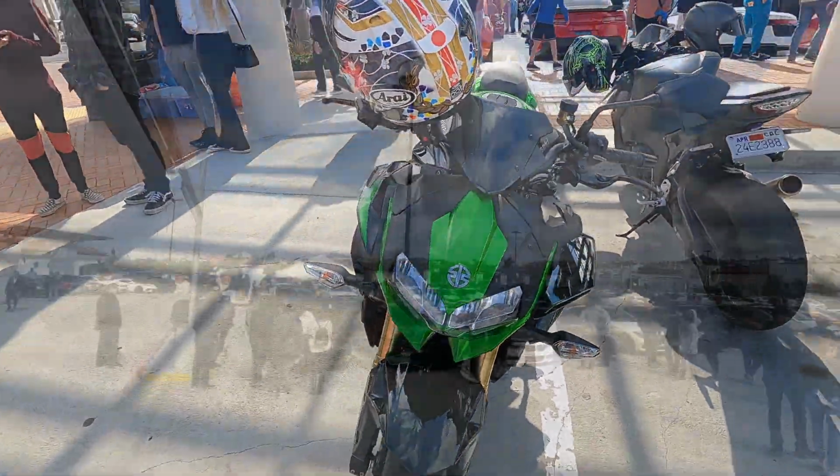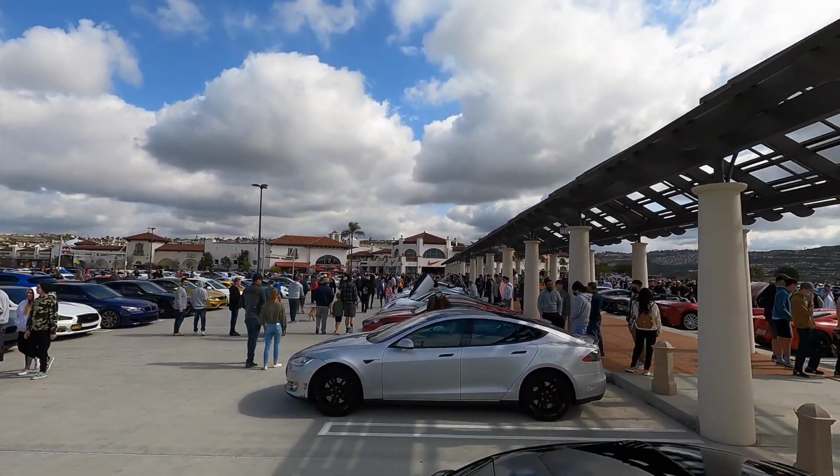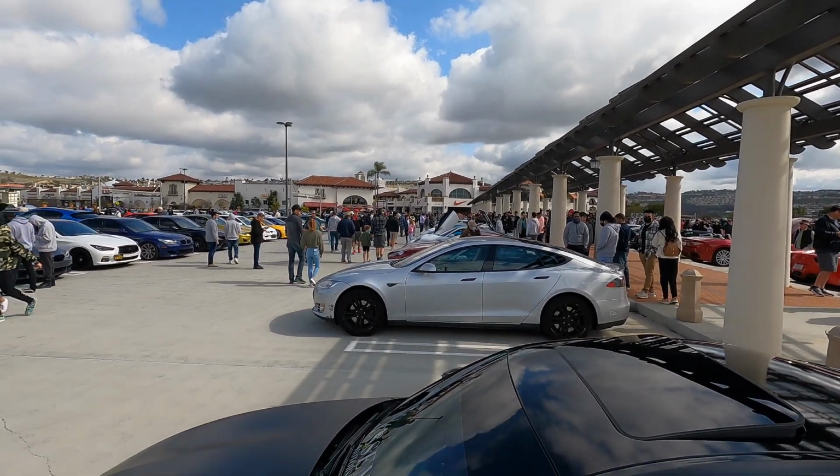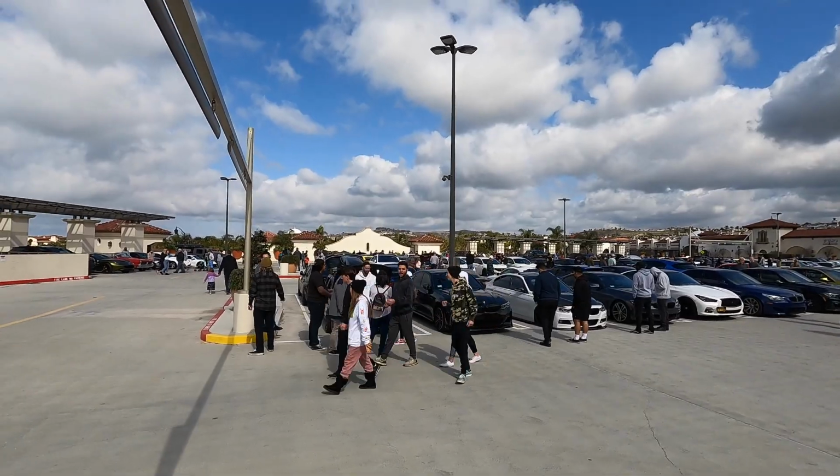Pretty cool, huh? So check out the overflow lot once again, absolutely full. I said it's a bit quieter than previous weeks. It still means we fill the lots. It just means we don't have a lot of people that are turned away, which is good.